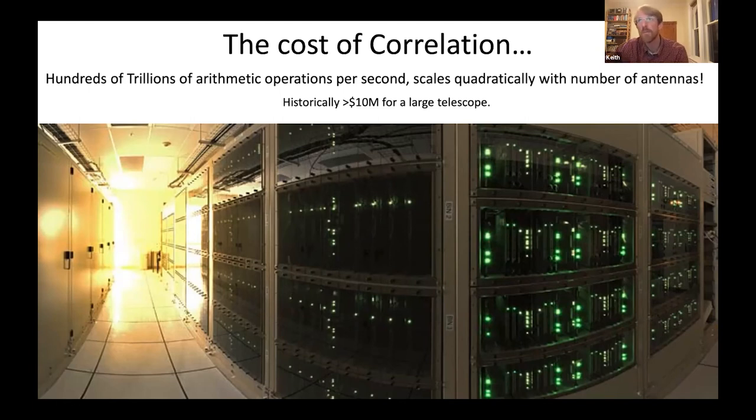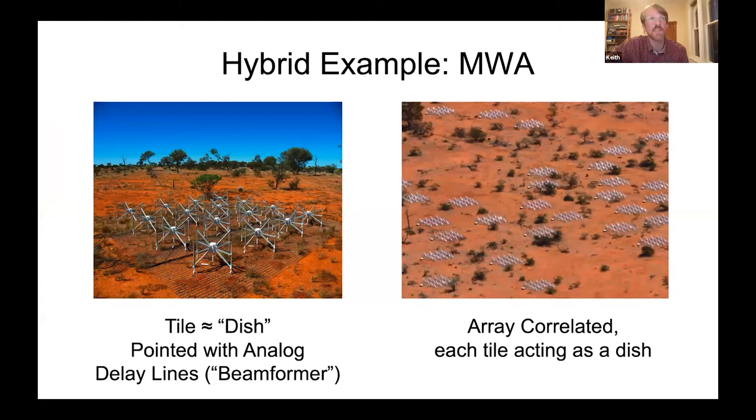And so people have actually been doing hybrids. They build these phased arrays. So you build, this is 16 individual detectors in a square. This is what they call a tile. And then you put a bunch of these tiles out in the desert in Western Australia. This is the Murchison Widefield Array from Western Australia.